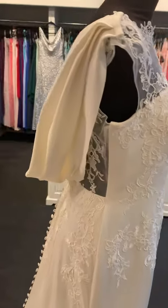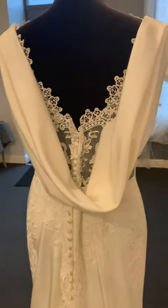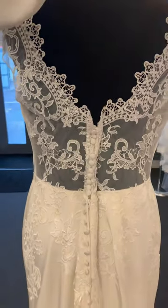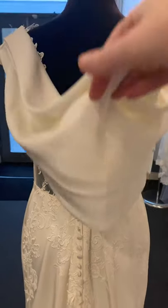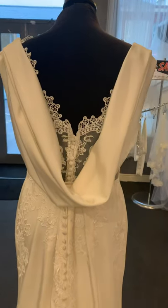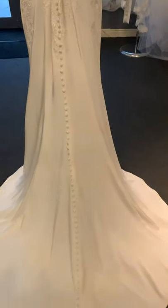If we come round to the back of her, she has a detachable crepe cowl and an illusion back. So if I just move this cowl out of the way, you'll be able to see. So she has an illusion back, and the cowl, as I say, is detachable. She comes down to a beautiful train, and she has the bridal buttons all the way right down to the bottom over there, which you can see there.